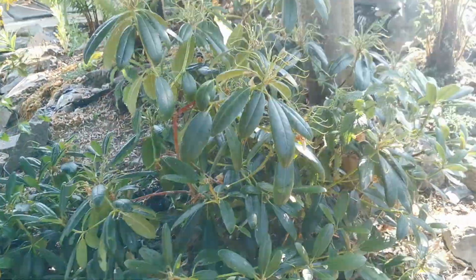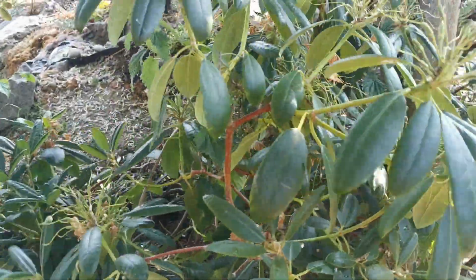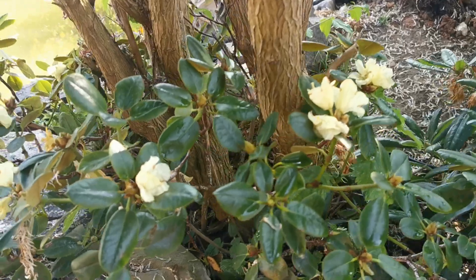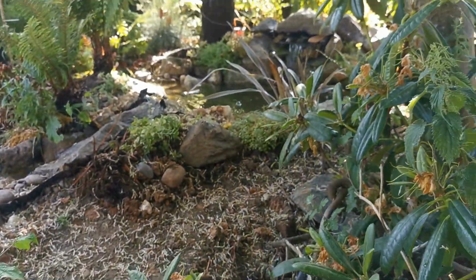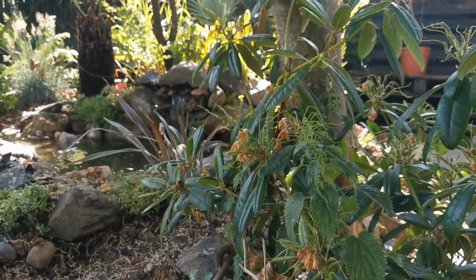Just down here, you've got one of the rhododendrons. Got a couple of different varieties here, a white flowering one and a yellow flowering one. This one's a bit later in the season, as you can see. Just as we look from this angle, you get your first view of the waterfalls in the front there.